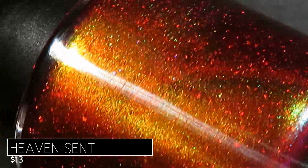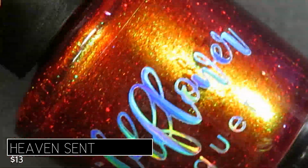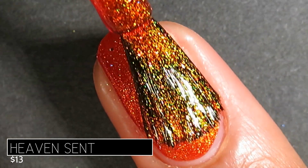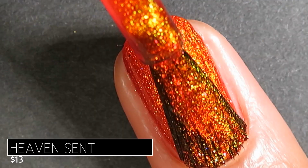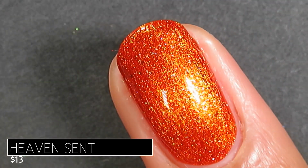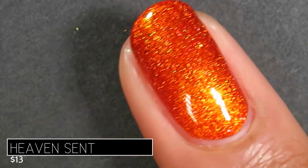I will say the base color for this one does lean slightly orange. When I see it in the bottle, I feel like it's a blue toned polish, but on the nail, I think it's just because of the strong shimmer. It seems to be an orangier red. So just keep that in mind. Yeah, another one coater. Did go in for two. That's what you're looking at here, and it is just perfection.